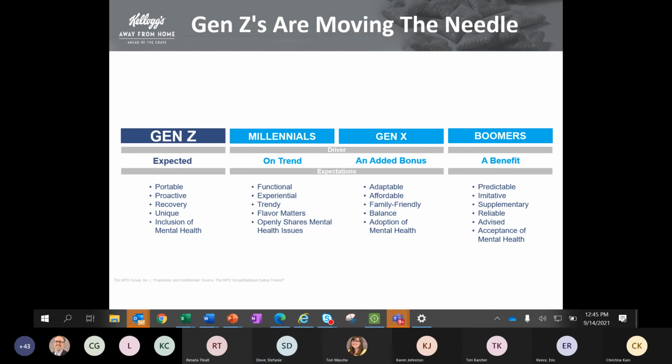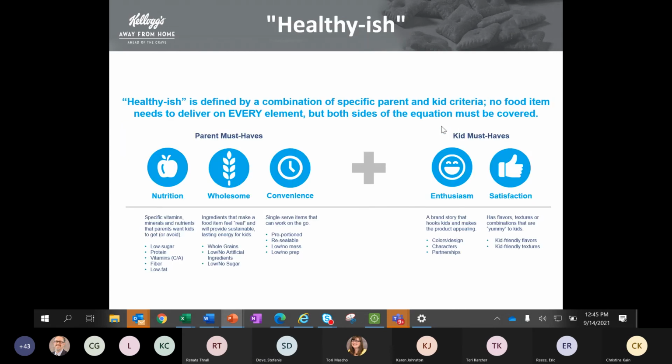Perfect. And I love this because healthy-ish is definitely defined by a combination of meeting both the parents and the kids where they are and meeting their expectations. The reality is no food item needs to deliver on every single element, but in order to have this balance, you need to have both sides of the equation covered. And you guys know this.